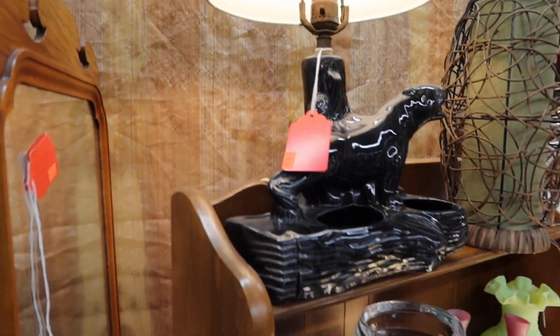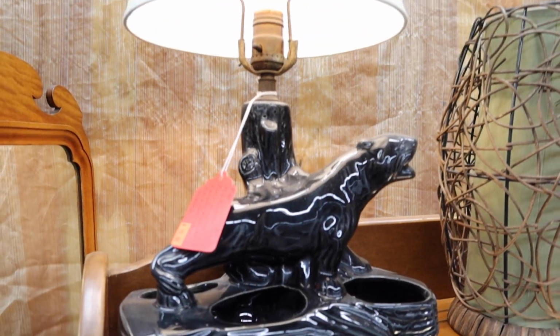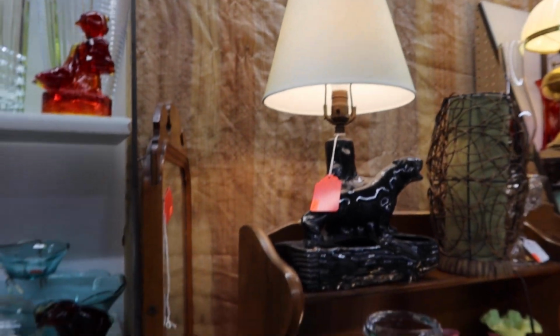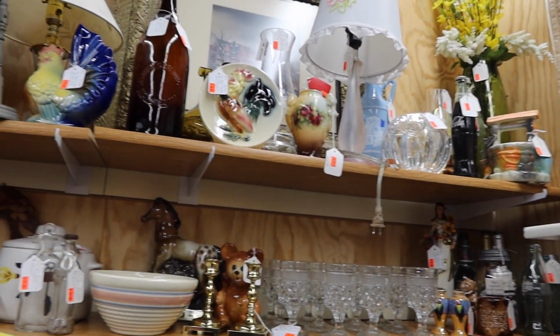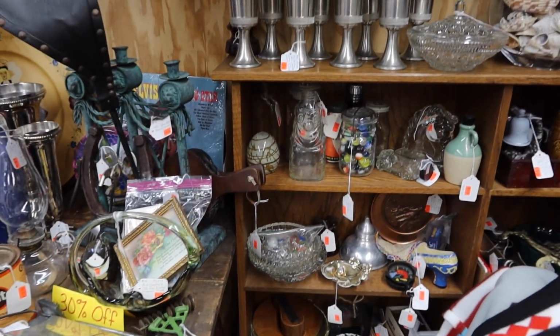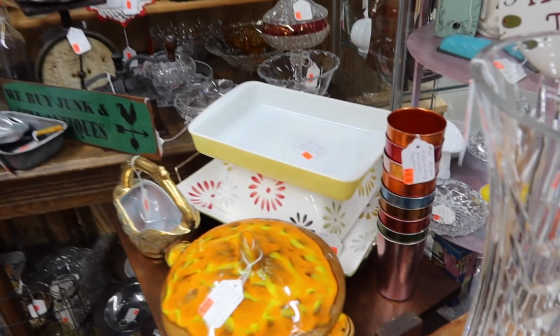$79.99. Don't know what the red tag means. Doesn't say firm, but it's killer. There's the shade on it. It's really cool. I saw a green chip and dip set over here. Chip and dip? What kind of chip and dip? It's like a green Pyrex or glass. Oh. It's got the brace to it and everything. Bracket. Brace yourselves.